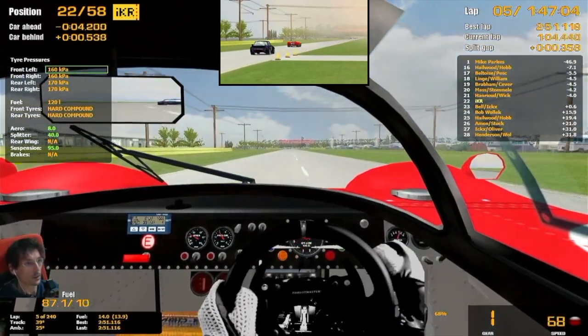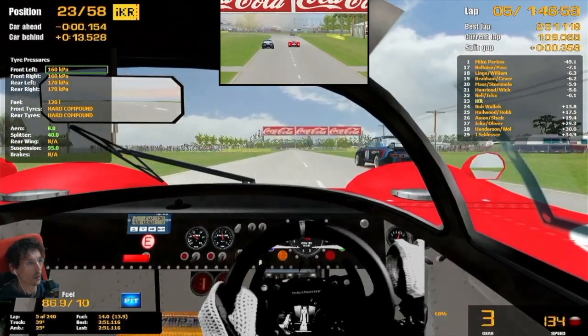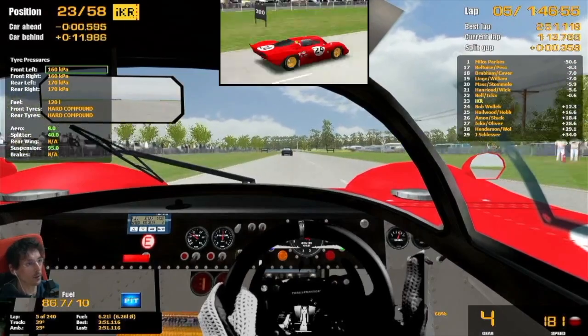So, first issue, and I did fall in the trap like a donkey.